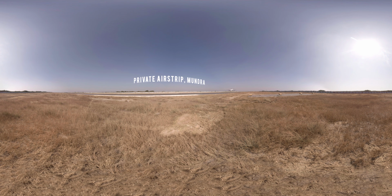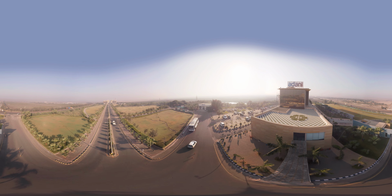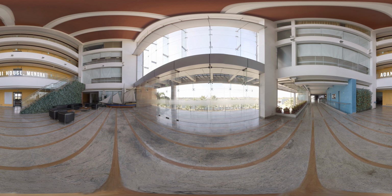We are now landing at Adani's private airstrip based in Mundra. Located 400 kilometers from Ahmedabad, this airstrip has a runway length of 2 kilometers. This is the state-of-the-art Adani House, established in the year 2009. It is Mundra Port's corporate office.